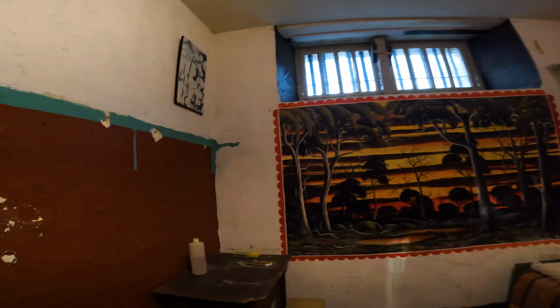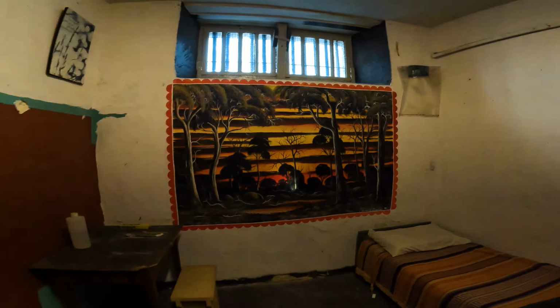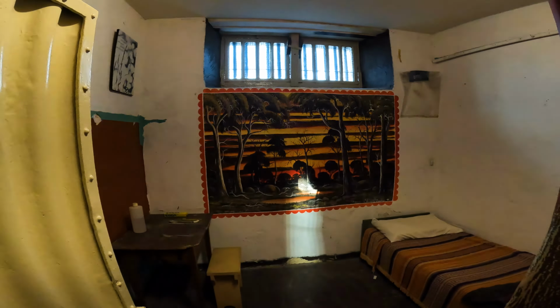Artwork in A24 and B45. And it's done for different reasons, but it is all original. It's one of the good things about the cell block, that the artwork or graffiti you see in here is all done by prisoners, not by vandals.